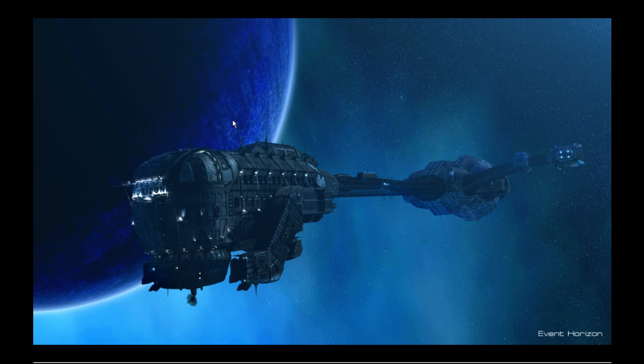It was a mean looking ship. It was just a scary looking thing.